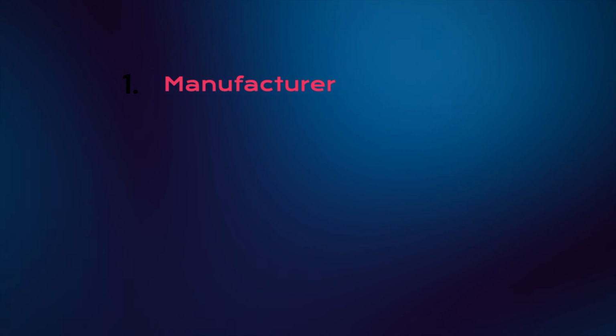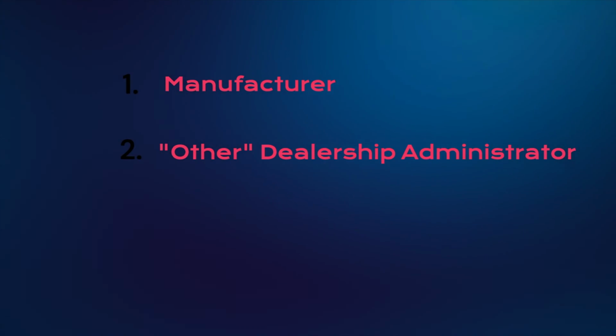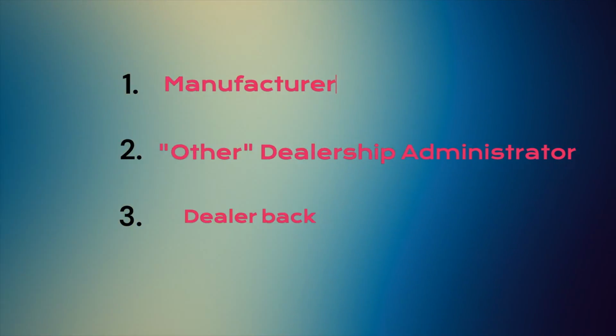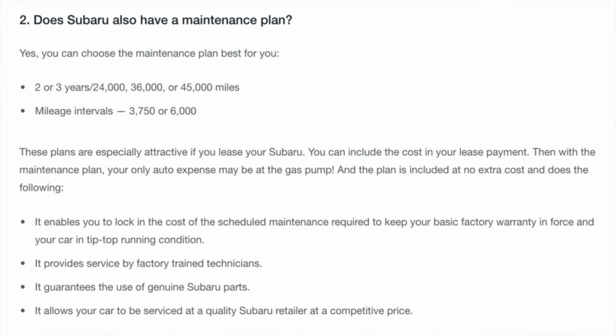Okay, let's go over 3 different types of maintenance plans, and I like to break them down like this first. Number 1 being manufacturer-backed. Number 2 would be other dealership administrator-backed. And number 3 would be directly through the dealership or dealer-backed. So, number 1, manufacturer-backed is self-explanatory. It's going to be through the manufacturer. So for example, if you bought a brand new Subaru, you might be offered a Subaru maintenance plan. Or if you bought a brand new BMW, I know BMW has different levels of their maintenance plan, and that's what you might be offered.